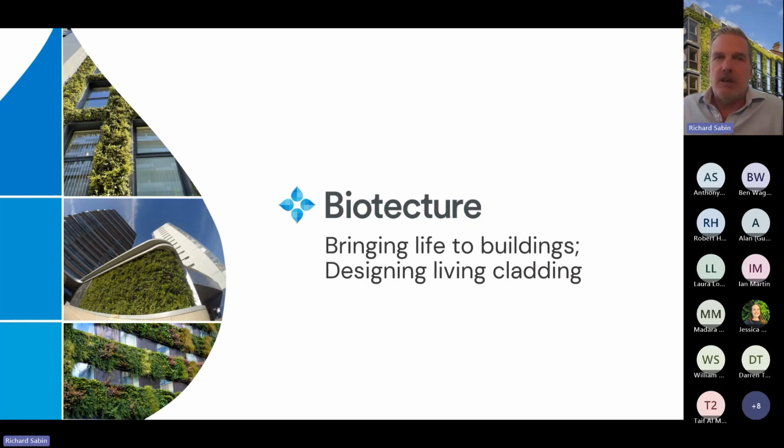But in this session today, we're going to focus on green walls as living cladding for buildings, mostly new build, but can equally be applicable to retrofit. I've got a lot to get through today, so I'm going to show lots of nice pictures as I go through it, but I'm going to rattle on through. I'm sure there's going to be lots of questions that we can answer at the end.